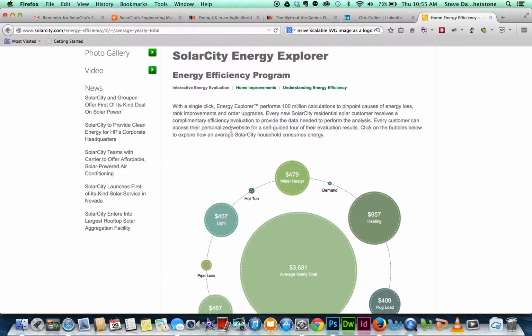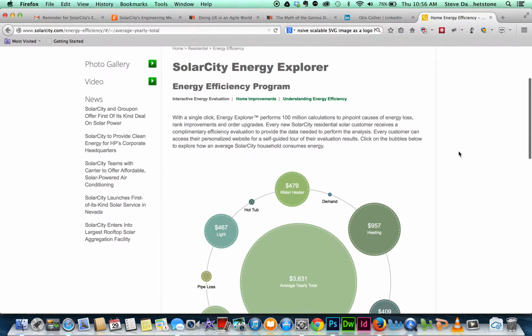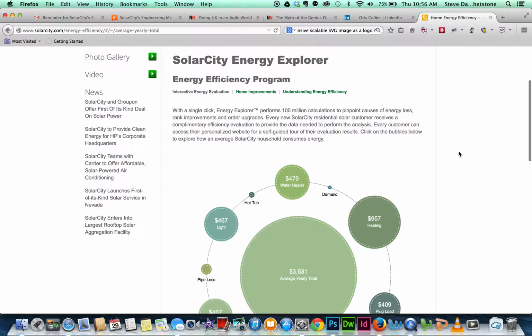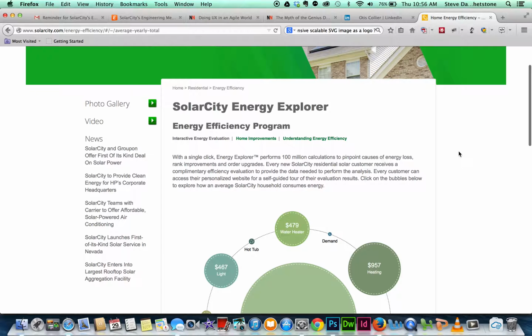Every customer can access their personalized website for a self-guided tour and their evaluation results. Click on the bubbles below to explore how an average SolarCity household consumes energy. Is it really a personal website? It sounds like more of a personal calculator. A personal website would be damn awesome. I immediately started thinking of Nest and what are those others? Home appliance control systems. I guess maybe they're somebody you work with or compete with.